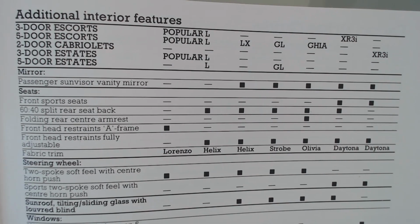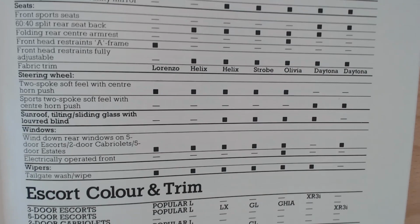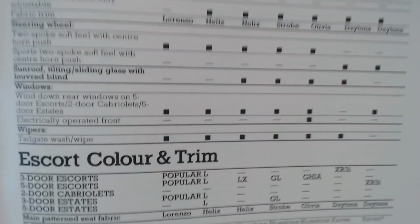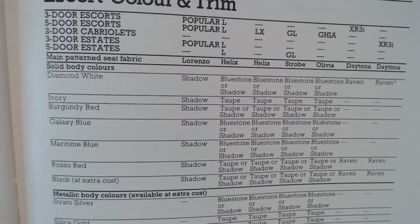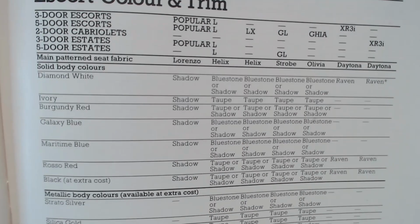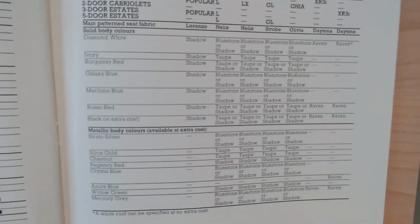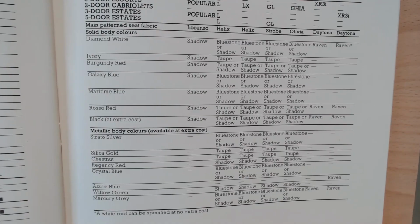A continuation of those interior features. Mirrors, seats, steering wheel, etc, etc. Sunroof, windows and wipers. And then we get the Escort colours and trim. So quite an extensive, nice sort of colour range really for the Escort at this time. Diamond white, ivory, burgundy red, galaxy blue, maritime blue, Rosso red and black at extra cost. And it kind of tells you on there what it's with, the trim level depending on your main pattern seat fabric, and of course your metallic colours as well. What have we got? Strato silver, silica gold, chestnut, regency red, crystal blue, azure blue, willow green and mercury grey.